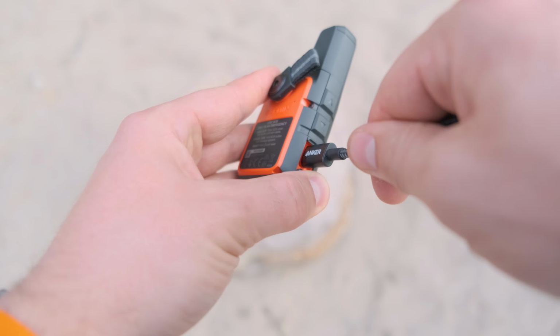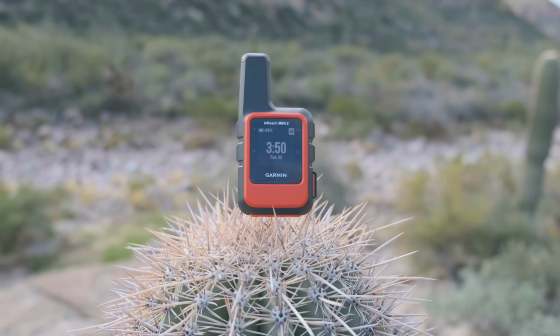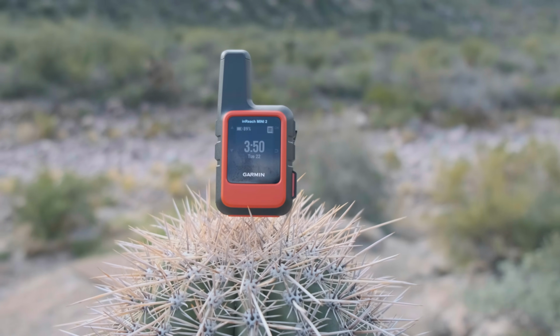As well, the battery life is significantly improved on the inReach Mini 2. With the inReach Mini 1, I would not be able to get 7 days of battery life with consistent usage, whereas with the inReach Mini 2, with the improvements to battery life, I get over 7 days.